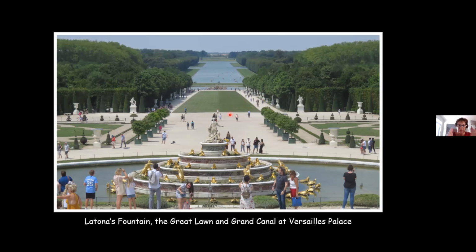And when you're walking around, there are so many areas to see. It looks like it's just this area here, but in reality, there are gardens off of that you can explore. There are gardens on this side that you can explore, and in every direction, there are more gardens that can be explored.